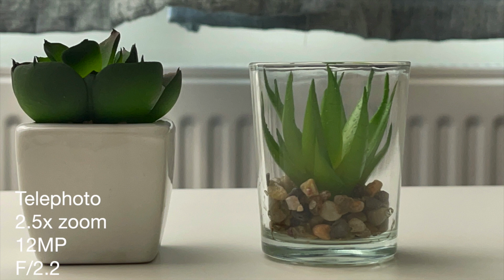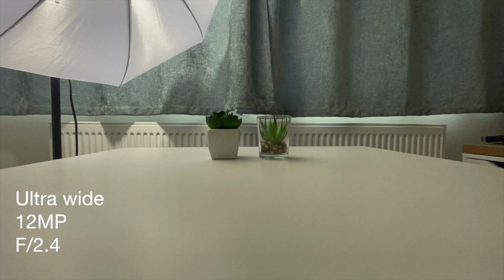It's also a 12 megapixel camera, and that's got an aperture of f2.2. And the third camera is an ultra wide camera with an aperture of f2.4.